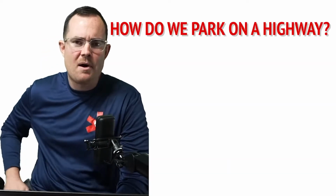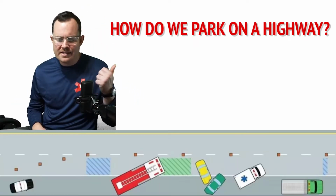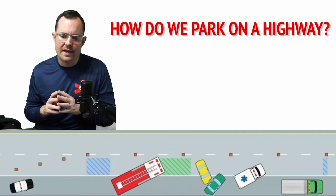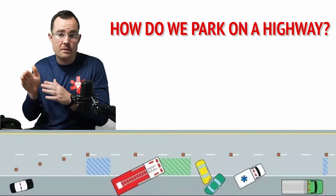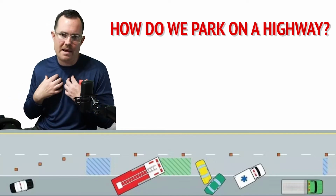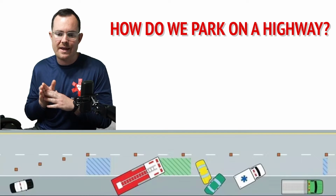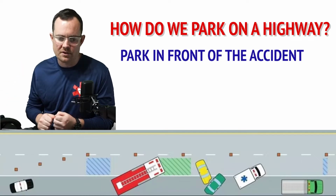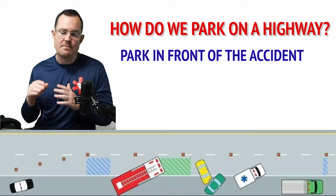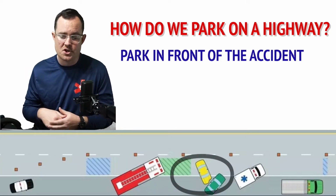All right, everyone's favorite question. How do we park on a highway or on a large incident? We have this little incident here going on and we have one-way traffic. Thank God it's only blocking 1 lane. Now, my job as an EMS provider is I should always be parked in front of the accident. So if you look on this little diagram, you see an accident that's in between the ambulance and the fire truck that's on scene, the suppression unit.